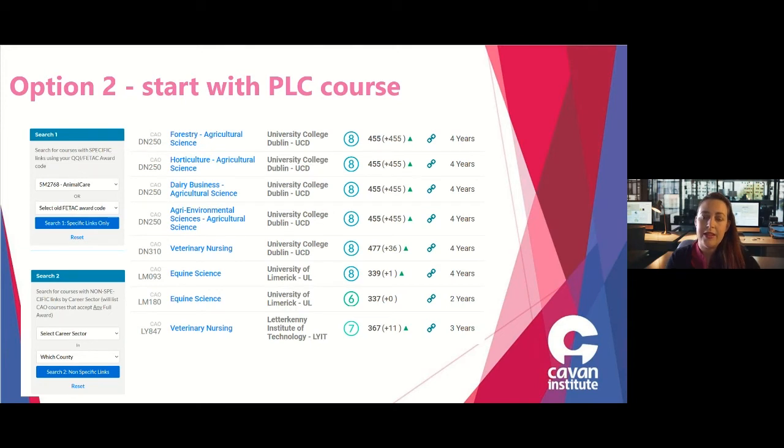The second option then for doing your research is if you're thinking, well, I'm going to do a course in animal care, but I don't really know where I want to go, what I want to do after that. You can use the second search option, which is search 2. And in this section, you can search for courses that will accept any level 5 qualification.